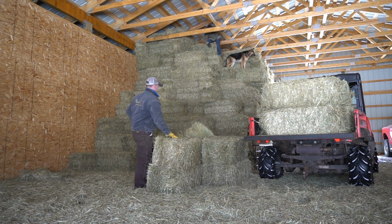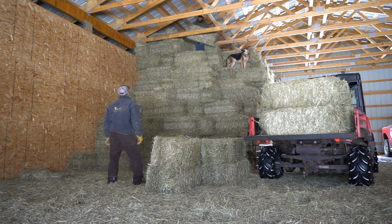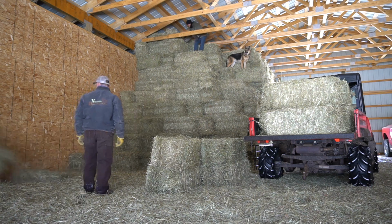Heads up. Yeah, it stacked just right. Perfect. I'm gonna throw it out just so I don't have to climb back up here tomorrow. Want some help? No.